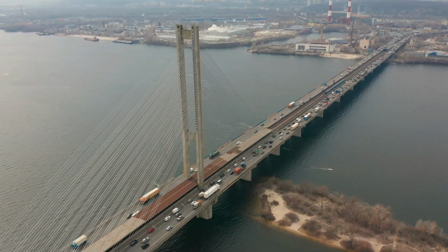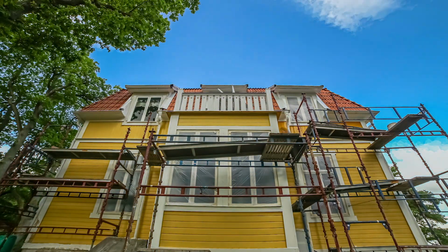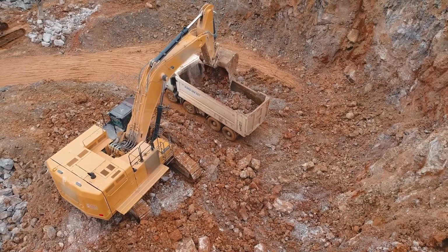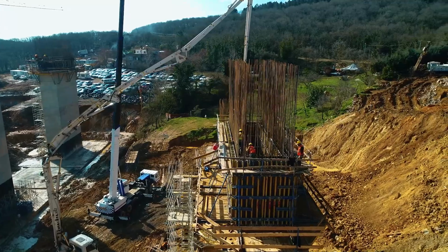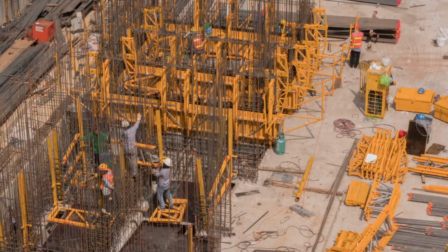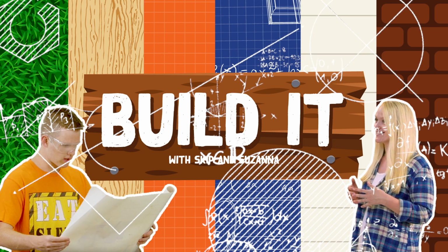From tall bridges and underwater tunnels to your neighbor's bright yellow house getting a fresh coat of paint, things are under construction all around us. And it's exciting to watch it all because you never know what's going to happen, especially on the hit construction show, Build It. Check this out.